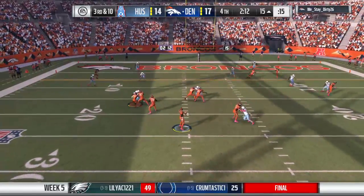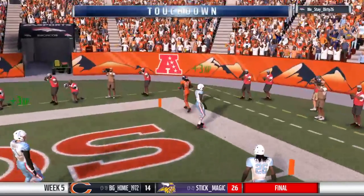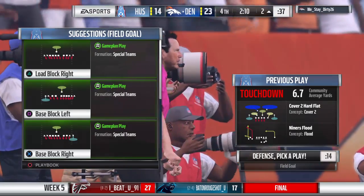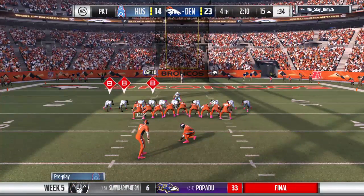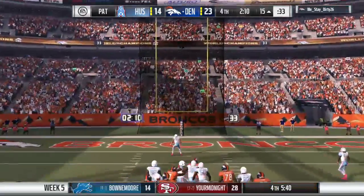From the gun on 3rd down, Bortles. And this is caught by Watkins. Touchdown, Broncos. Sammy Watkins, his first touchdown on the year. And the Broncos will extend their lead. And his guys will take a 10-point lead.